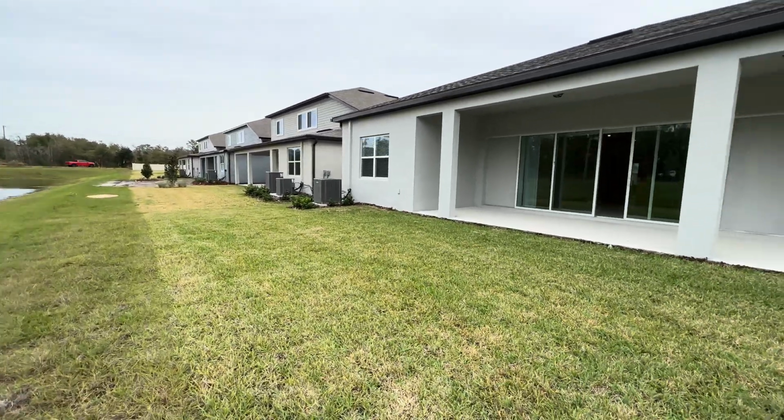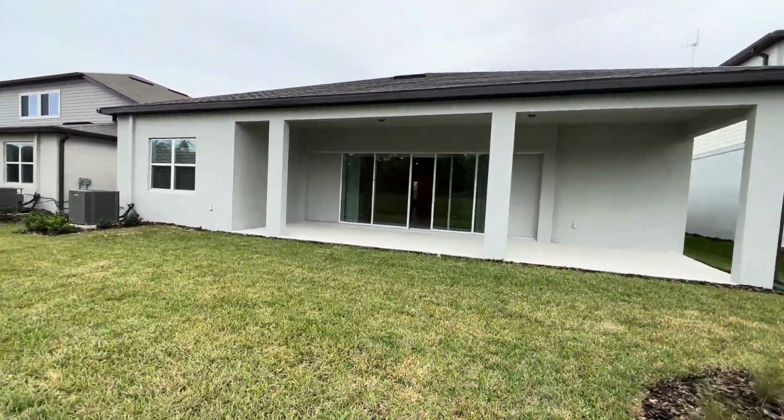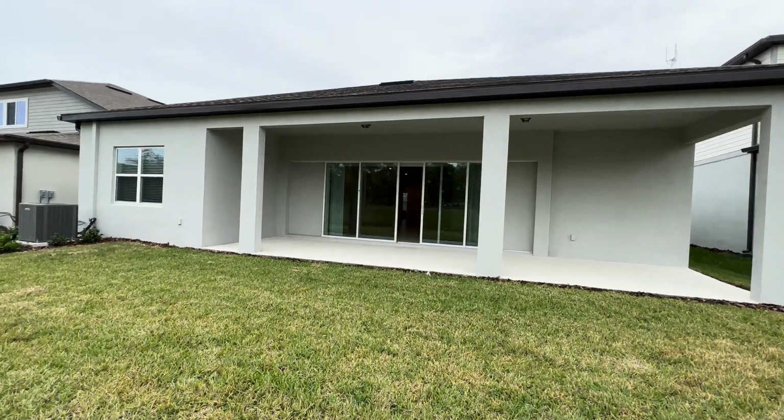And that Easley Grand is the one right next door right there. So that's gonna do it for this. Let me know what you think about it in the comments below.